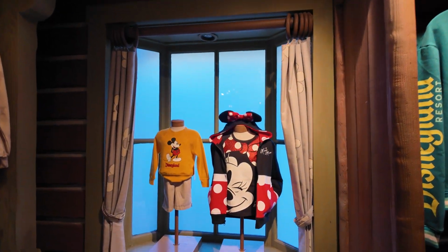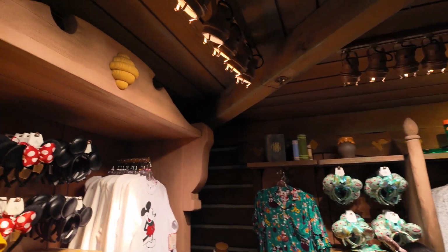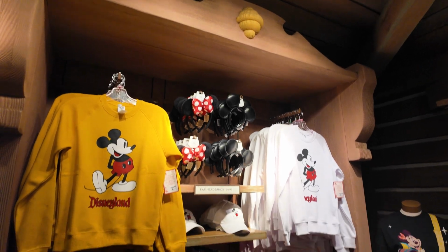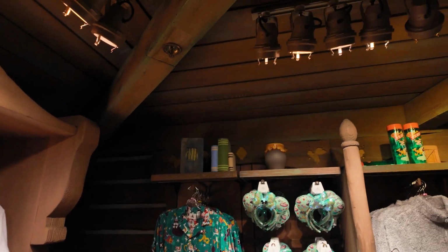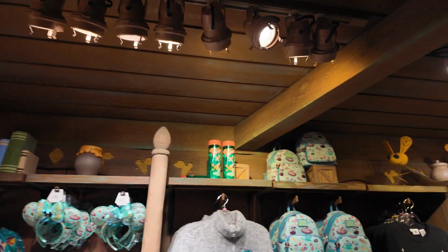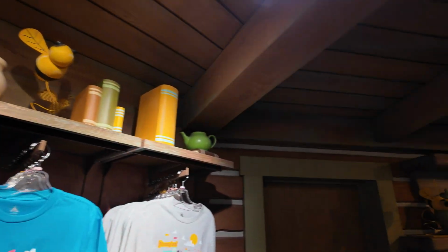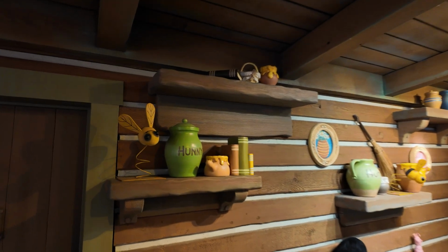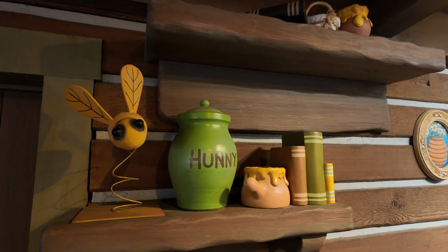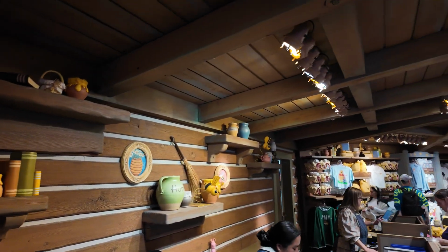$50 so you can get it. Here's some more. This merchandise doesn't really fit the location anyway. I don't know. It's weird to be losing all this, but I get it. And then we got honey. A honey pot. And the broom.